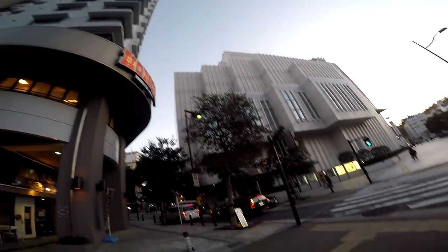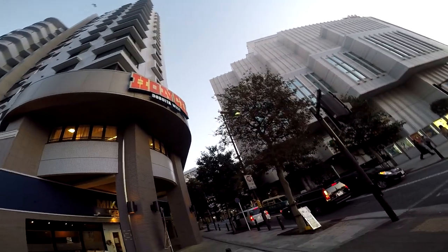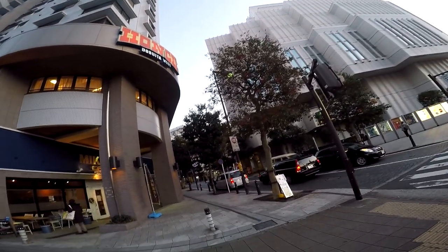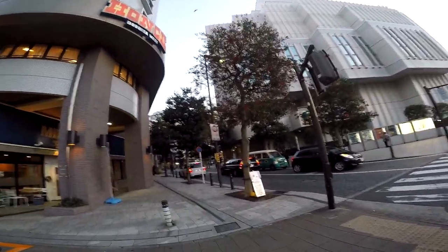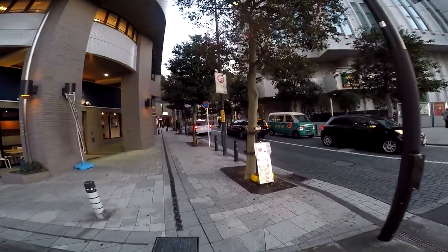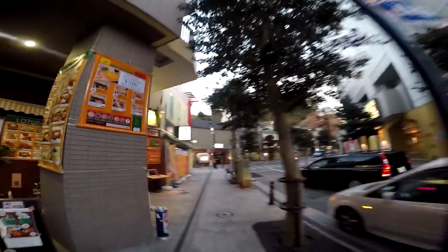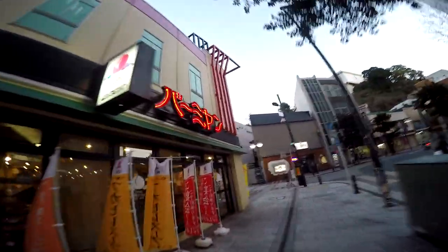Anywho, where we're going to now is commonly known as the Honch, because technically it's known as Honcho, which is one of the big neighborhoods out here in Yokosuka. It's mostly for like drinking and stuff like that. So you see a lot of bars, and they'll start to open up as this becomes nighttime. There's Bamiyan, famous Chinese restaurant.